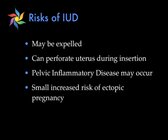Another risk is that it can perforate the uterus. This typically happens during insertion, and if it does happen, your primary care provider can take care of that. The risk of that happening is very, very, very small.